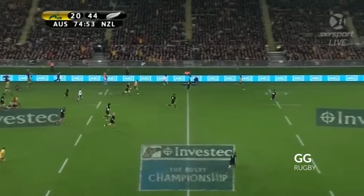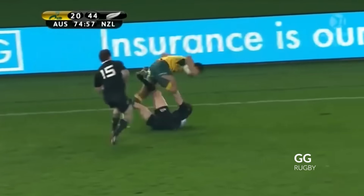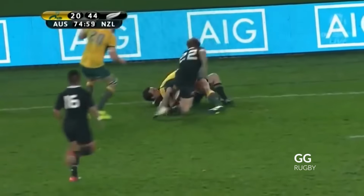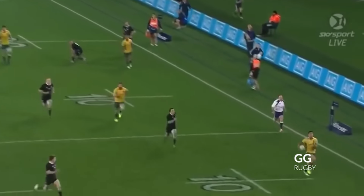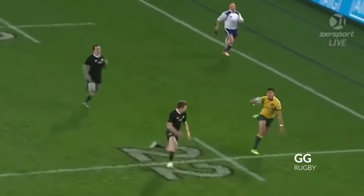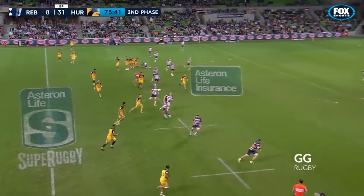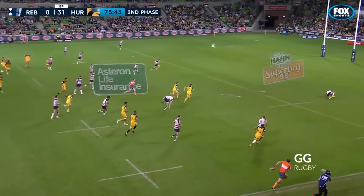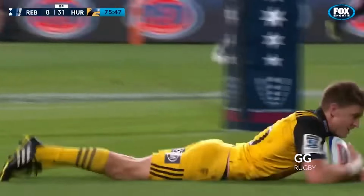Israel Folau. Now, has he got the toe? He's got Barrett. And Barrett's given him a chance. Folau tries to do the footwork, just the speed initially for Barrett to get there. He holds. To score in the second half. Oh, brilliant skills though from Barrett, who puts the head down.